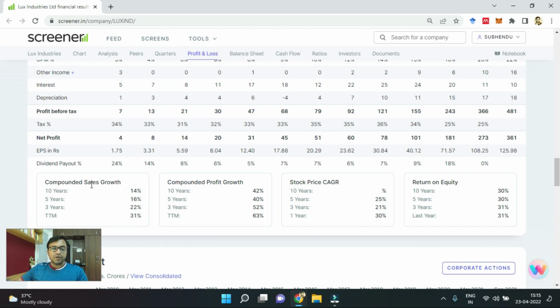If you see the compounded sales growth, in 10 years the average is around 14%, which is a very good number. 5 years it is 16%, 3 years it is 22%, trailing 12 months is 31%. Clearly indicates that the sales are also picking up.